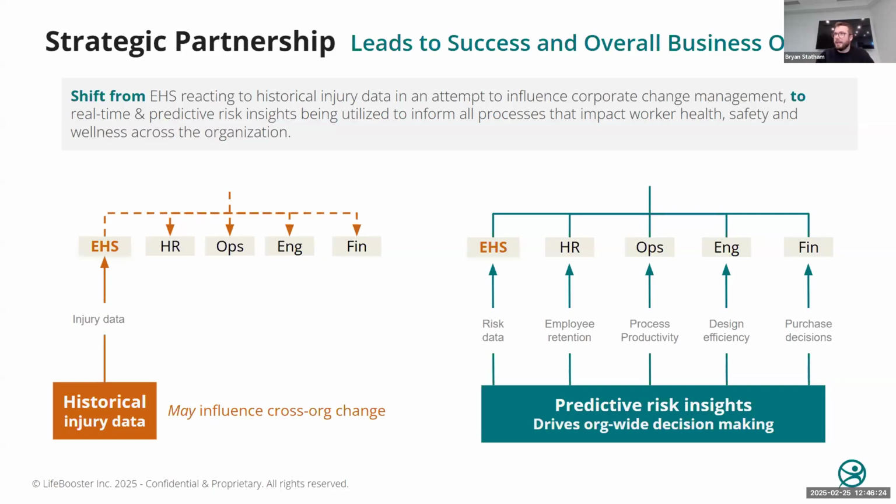And then one that's not on here is supply chain and logistics. Now you can get to a point of safer material handling, warehouse optimization even, and automation and AI integration. And this is where a strategic partnership between vendor and customer goes beyond the technology.